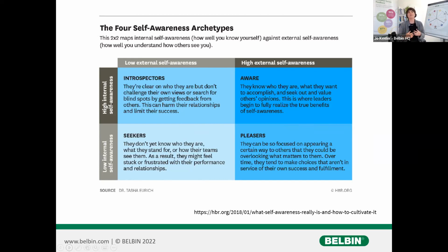What we find is that people who have low external self-awareness and low internal self-awareness are people who perhaps are new to the workplace. They don't really know where their strengths are yet. They're right at the very, very beginning of a process. But it might also be that they've just joined a new team or a new organisation. It could just be that something may have changed, which means that they're not quite as aware as they used to be.